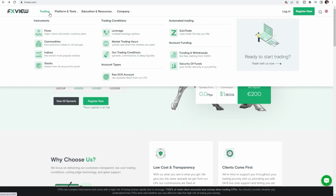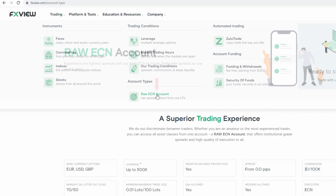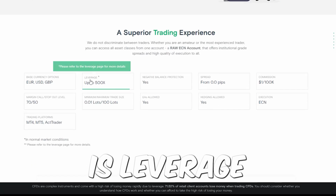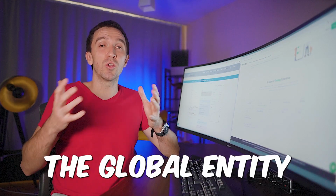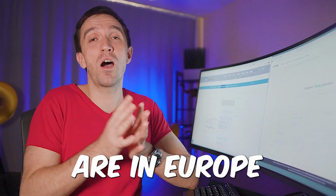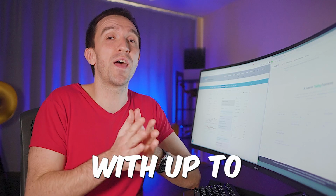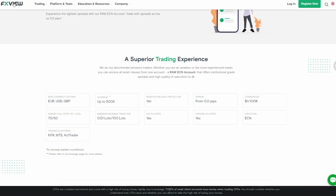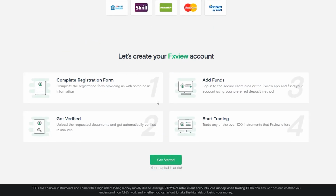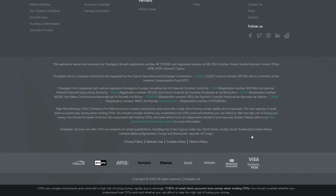But what I want to show you as well is if we go to the account types or the raw ECN account, you will see that there is leverage up to 500, and this is for the global entity. And if you are in Europe, because of the regulators, you can trade with up to 30 leverage, so keep that in mind. And when I've mentioned the regulators, make sure to scroll to the bottom of their page to see all of the regulations Fxview offers.